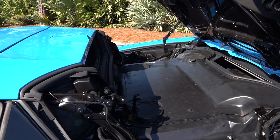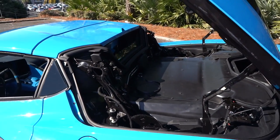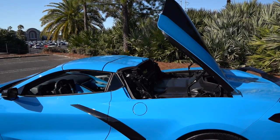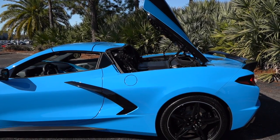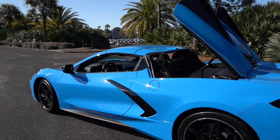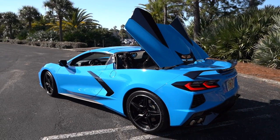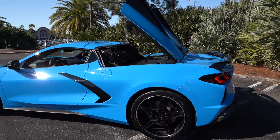495 horsepower because we have the Z51 equipped C8, 470 pound-feet of torque. It is mated to an 8-speed DCT that is all new for the Corvette and all new from Tremec, 0 to 60 in a mind-blowing 2.8 seconds. Quarter mile is going to blaze by at 11.2 at 122 miles per hour. It weighs 3,637 pounds in convertible form. And then MPGs, 15 in the city, 27 on the highway.